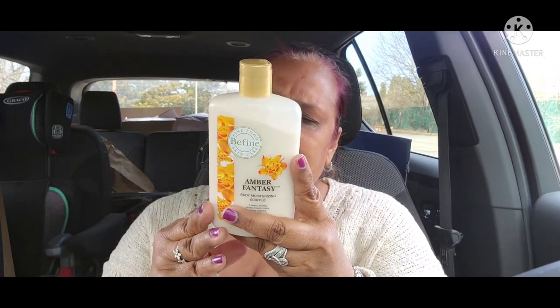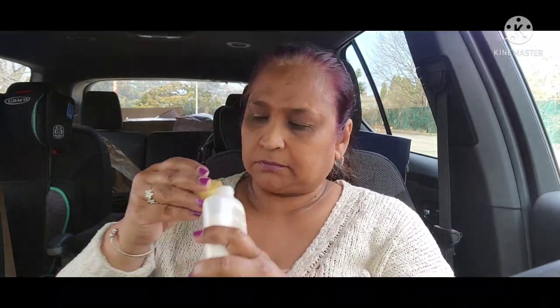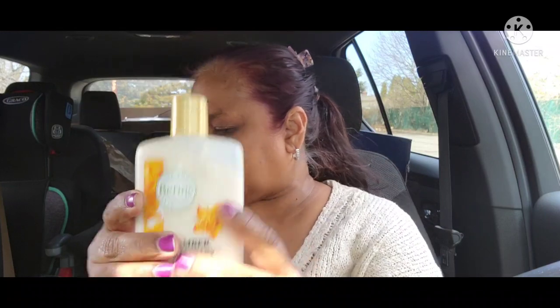I just have to move this stuff from here so I can show you guys, because I have a whole big mess going on in my car, in my front seat. So everything is just a mess for now. Okay, and I also picked up this Be Fine Food Skincare Amber Fantasy Body Soufflé, a warm, alluring blend of black cherry and sandalwood, 8.4 fluid ounces. Now this is a brand, and it's sold online anywhere from $8 to $12 a piece. So it is a brand, and this smells really good. It's not very strong, but it smells absolutely beautiful, and the packaging is absolutely spectacular.